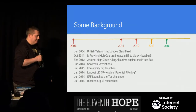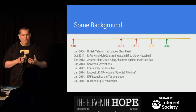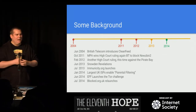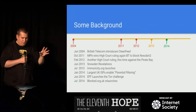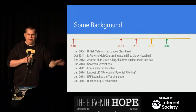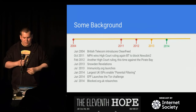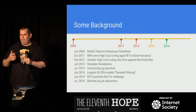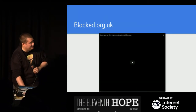July 2014, the Open Rights Group, which is sort of a UK equivalent of the EFF, relaunched their website blocked.org.uk. And we were concerned that all this filtering that was going on, not only was it being done in secret, the lists were all secret, it was done by proprietary companies and things like that Corey mentioned earlier, but it was also over-blocking as well as under-blocking. And when we launched the website, we also crowdfunded and released a video. If you'll bear with me, and if the AV gods will allow it, I'd like to show that to you.